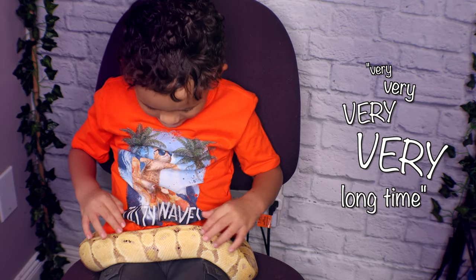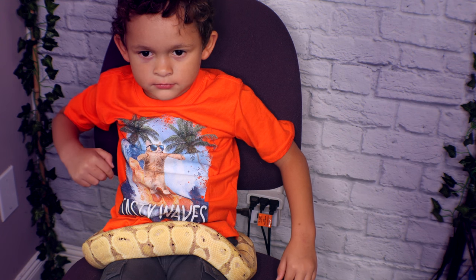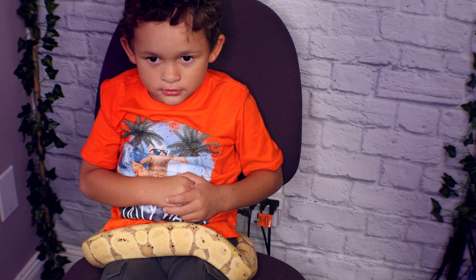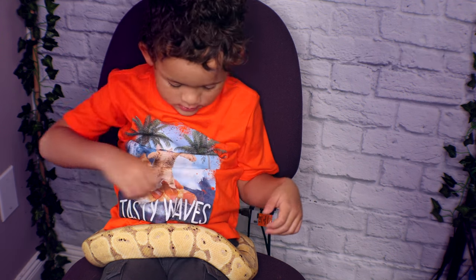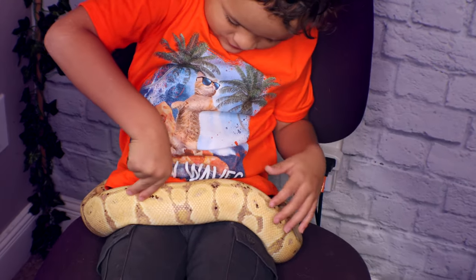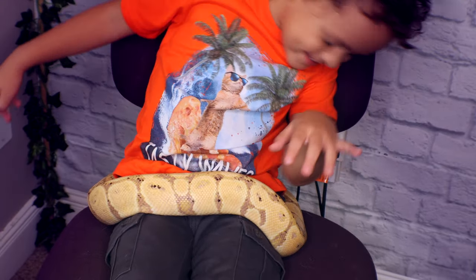Very long time. Okay. If you see a snake in the wild, can you play with it? No. Why not? Because they might bite you? Yeah, and they could be dangerous, right? So we only play with our pet snakes, right? Yeah. But as you can see here, he has learned quite a bit about these animals from having them. So let's listen to what he has to say about them.